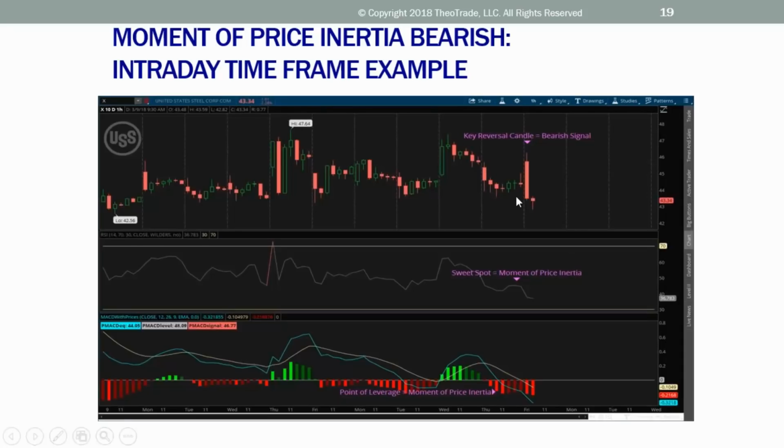Momentum starts from what's called an inertia standpoint. It doesn't start from a state of rest mostly. It's an even state of like a consolidation phase or a channel, then it breaks to the downside, or it's a channel and then breaks to the upside. This is a nice intraday look at what I call the holy grail investing, momentum trading.